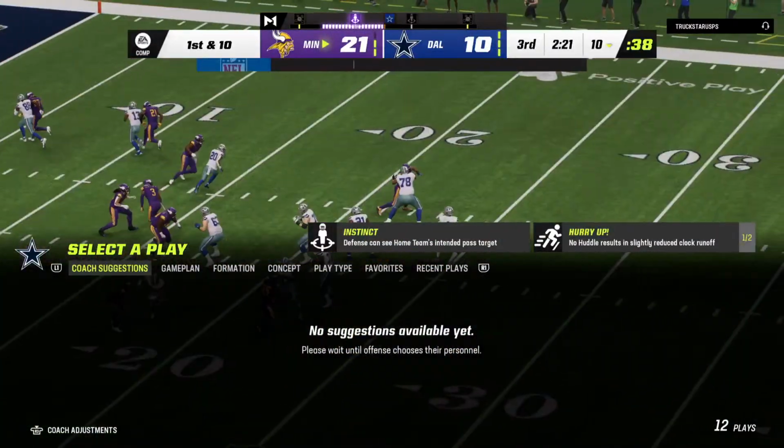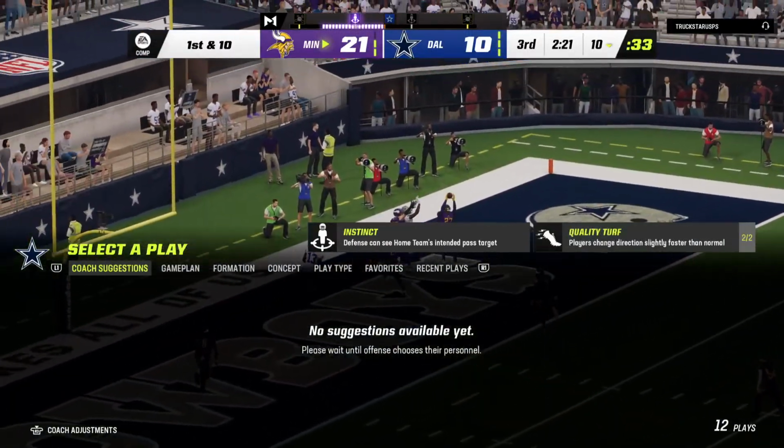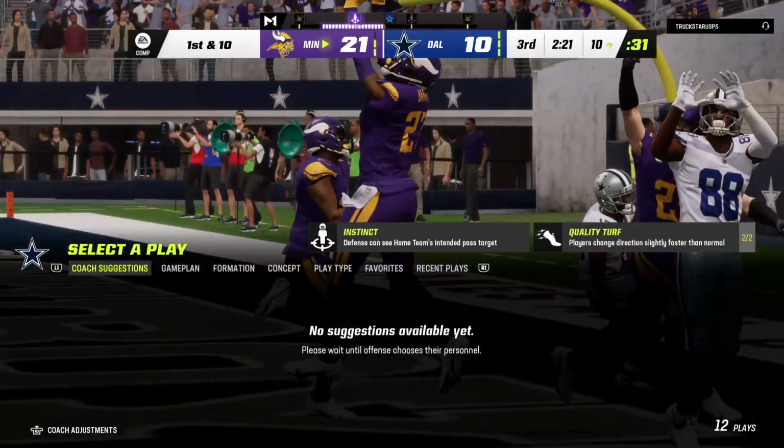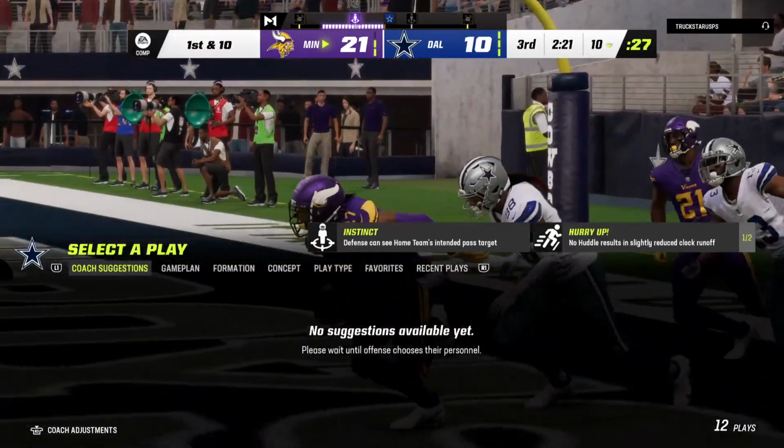The Vikings take over at the 10. Field goals aren't going to cut it at this point. Unfortunately for them, it turned out to be a bust. They're feeling like they've got to force the issue here. Maybe they take some chances they wouldn't have earlier in the game.